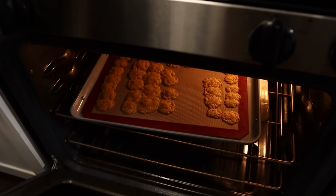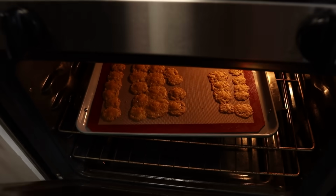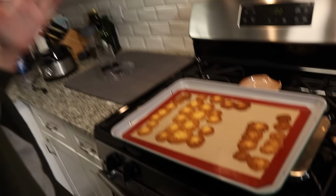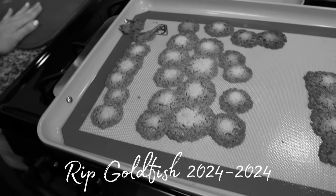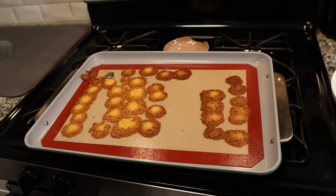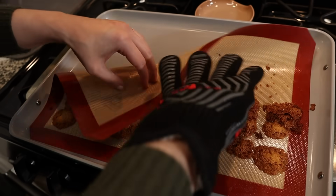What? Let them cook. Let them cook. There's no saving them now. Let them cook. We're freezing the other ones to see if that will help, but they don't smell good either. Obviously they're too... What? I want to cry. I really do. I want to cry. I want to cry.